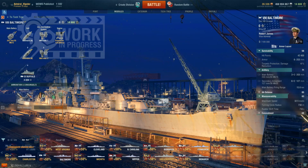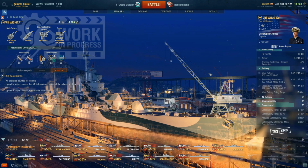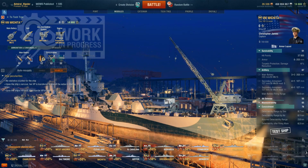So, yeah. The only real advantage that the Wichita has over the Baltimore is down here in concealment. That's an 8.7 kilometer surface detection range. That is phenomenally good for a cruiser. The Baltimore, by comparison, isn't bad with 10 kilometers, but 8.7 kilometers. And this is the single outstanding feature of the Wichita.